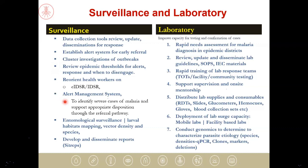You heard me mention earlier that we really need to be line listing the severe malaria cases and indicating which complications they are, so that we can track which complications are common and from where, and support appropriate disposition through the referral pathway. Also entomological surveillance, identifying larval habitats, and mapping the larval habitats, vector density and species.